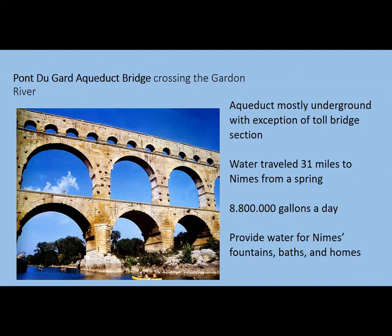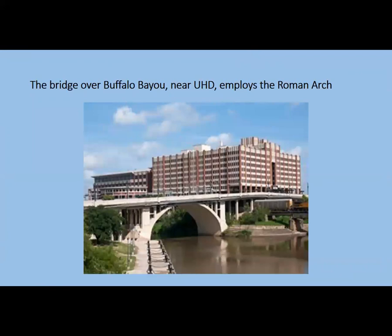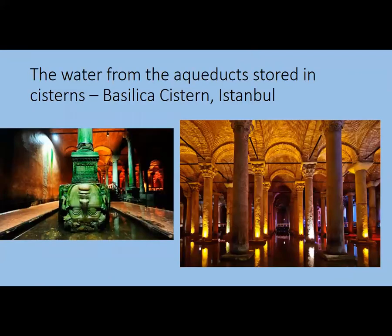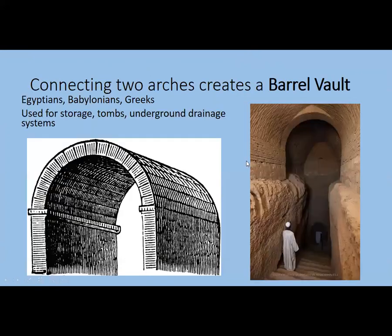And then the Romans, like, they built those all over Europe. So, like, when they're in underground chambers, the water from these aqueducts is stored in these underground chambers called cisterns. So we actually have a cistern in Houston. I've never been, but you should go once all this crap with the coronavirus is over. Here's a Roman arch. The bridge over Buffalo Bayou has one.